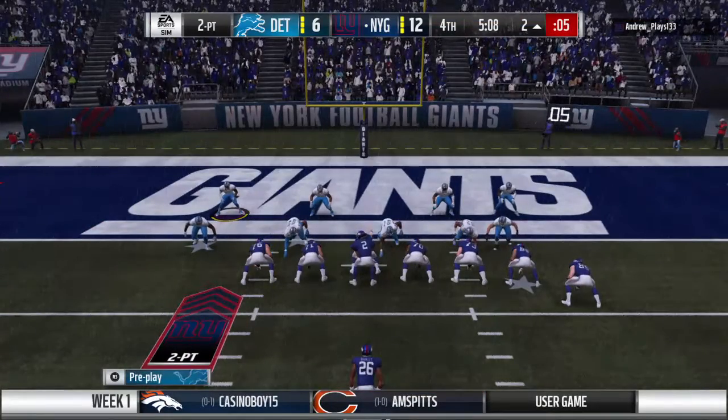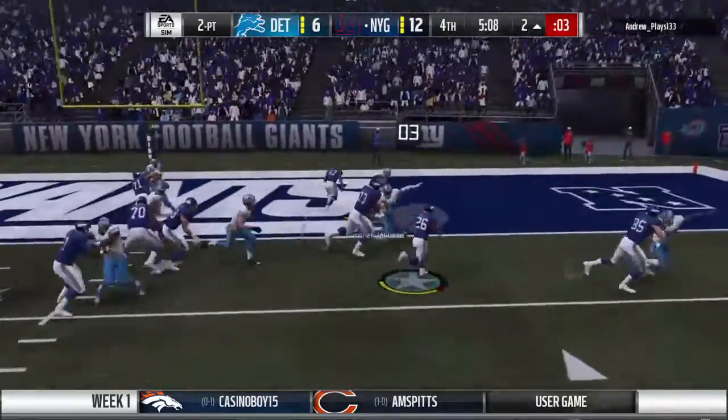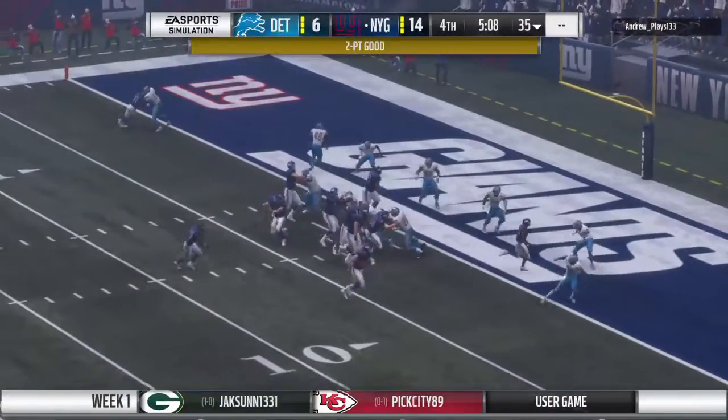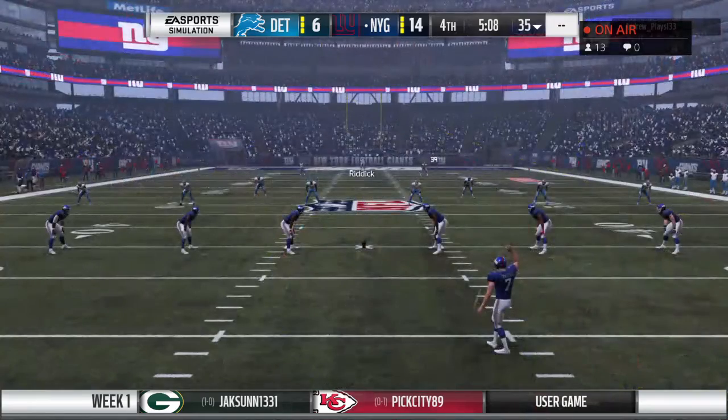Hurry up, here we go. Here's a toss coming right, and he is into the end zone. The conversion attempt is good, and that'll give them an 8-point lead here in the fourth.